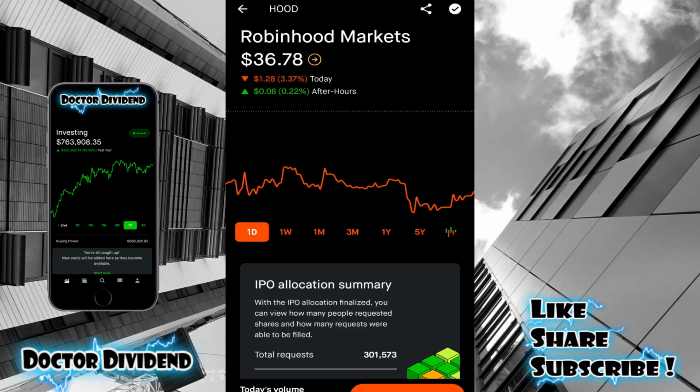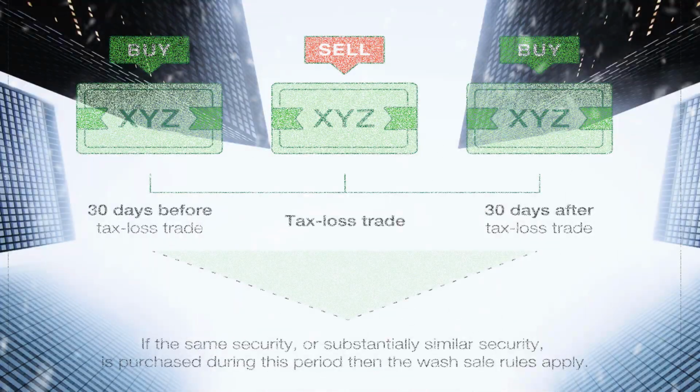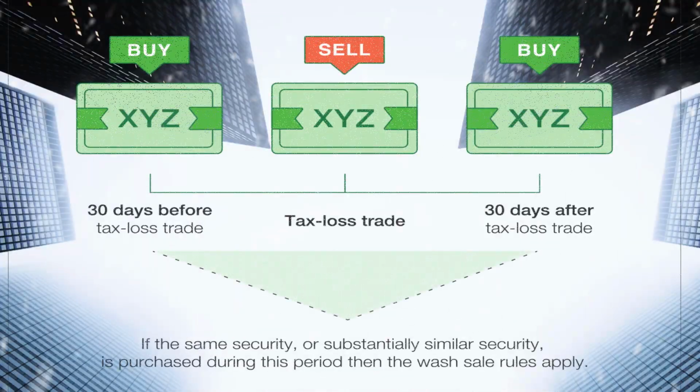And then I also want to talk a little bit about a wash sale. I can't simply sell off at a loss and then immediately buy those shares back. So let's say I thought Robinhood would be a better long-term hold. I have to wait at least 30 days after the trade. So this wash sale rule won't apply.